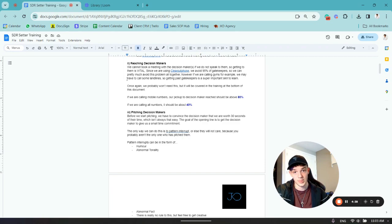So since we are using ClearOut Phone and only getting mobile numbers, it is very, very unlikely that you're going to get a gatekeeper. If you have a mobile number, there's a very low chance that you will be getting a gatekeeper. So we can pretty much avoid this problem altogether. However, there might be the odd time where it scrapes an employee's number, or a VP's number, or something like that, right? So sometimes you might not get the decision maker, but most of the time you should be getting the decision maker, right? And if we're not, then obviously that's a bit strange, so that's something that we'll figure out, right?